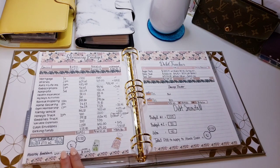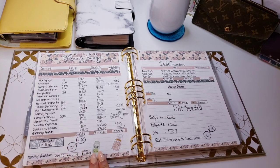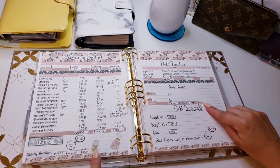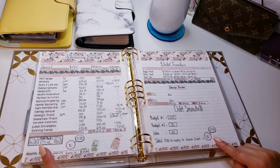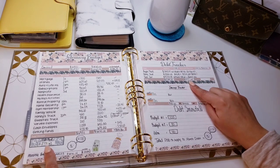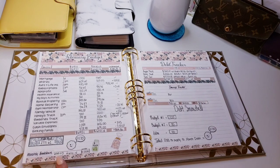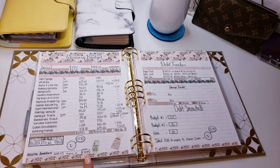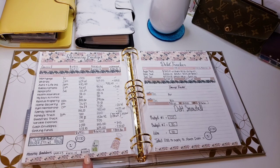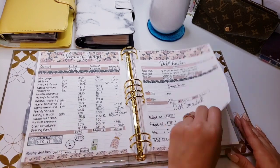So here is where I break it down. I have my debt snowball total. This is what we have in our 3 to 6 month emergency fund. It matches right here. These match right there. The total amount paid towards debt for this month was $2,771.62. When we do our monthly breakdown here, I take my income and I subtract all the money that went out, and we were $23.89 under budget. So that's what this looks like here.